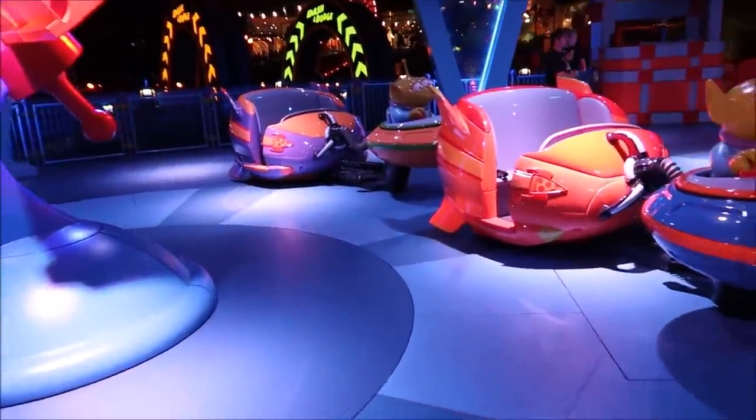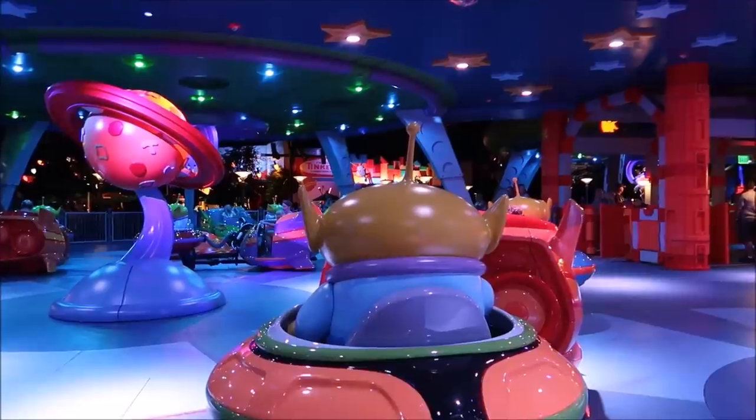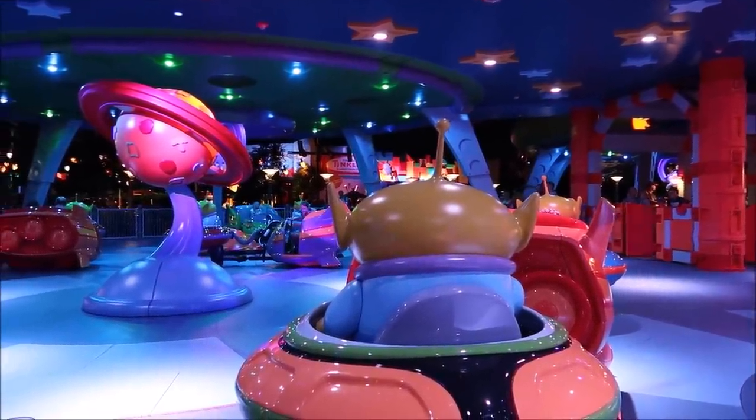gotta find our spacecraft. I'll take this one. This one!